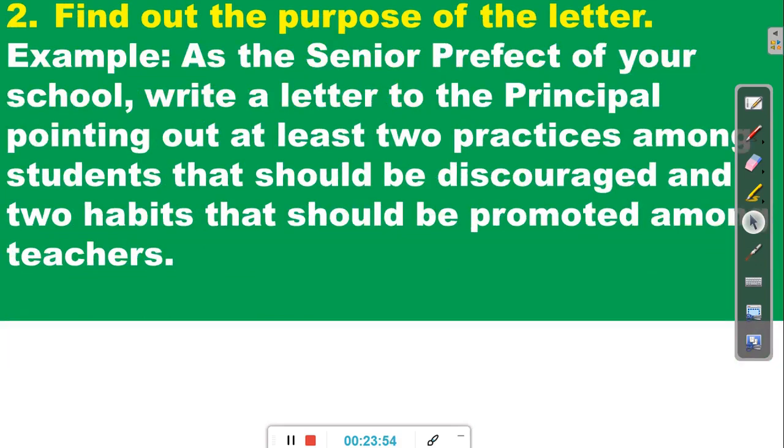The second tip, a very top tip, in order to write a high scoring letter, is to find out the purpose of the letter. Now let's look at the second example in that past question paper that we have just examined. As the senior prefect of your school, write a letter to the principal pointing out at least 2 practices among students that should be discouraged and 2 habits that should be promoted among teachers.